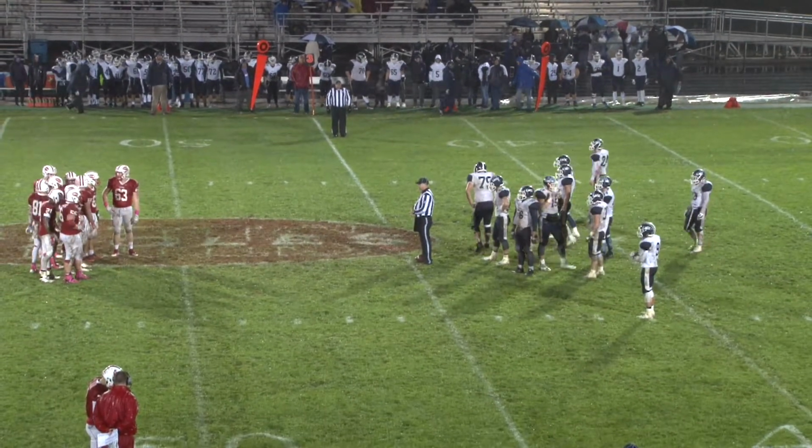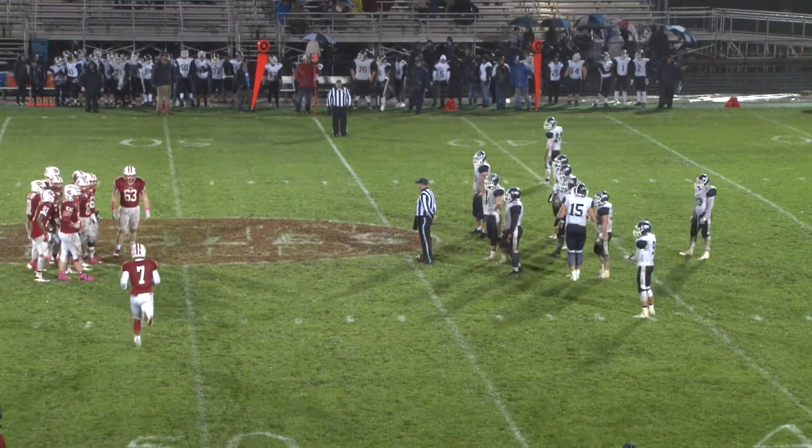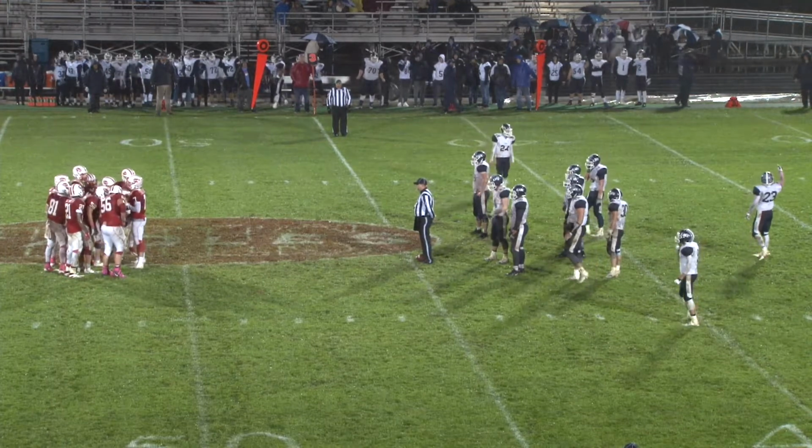Of course, we talked about the running clock. Well, the thing is that with Eastwood, because they don't use the sidelines very much because they're not throwing the ball, it pretty much is, in essence, a running clock.